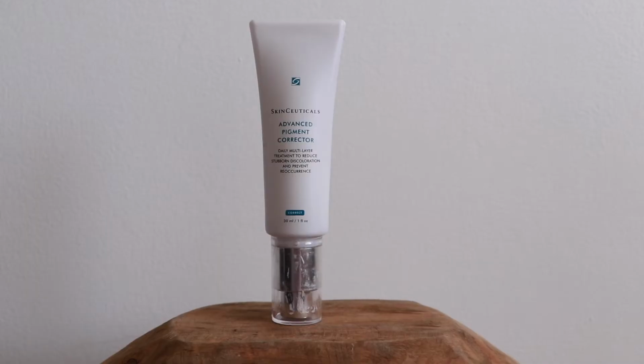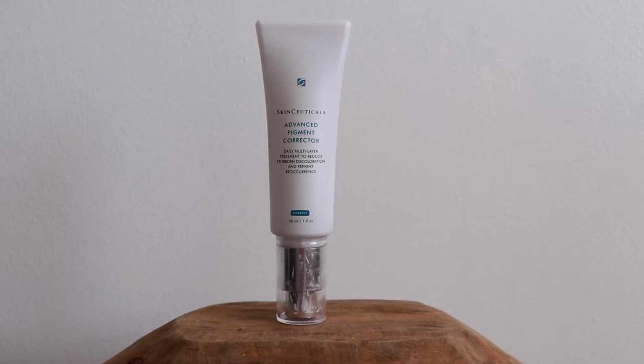But I did like this and I felt like these two products that I got really helped with starting off diminishing the appearance of my marks. The next product I purchased is the Advanced Pigment Corrector. This is a daily multi-layer treatment to reduce stubborn discoloration and prevent reoccurrence. I wouldn't say this helped completely with reoccurring marks, but it definitely helped a majority of them. Because pretty much every time I get an acne scar or an acne or anything, a mark would be left behind. But this did help with that, and again, this was really light, absorbed into the skin really well, worked fine under my makeup.